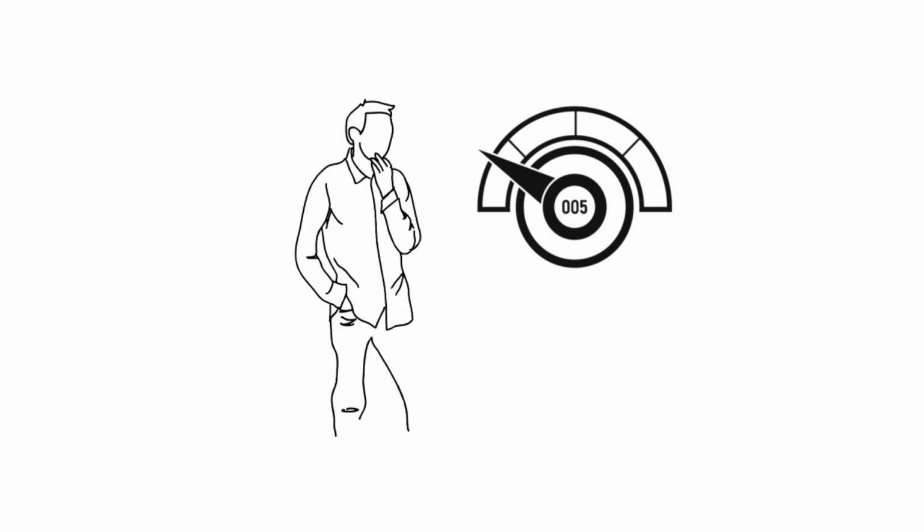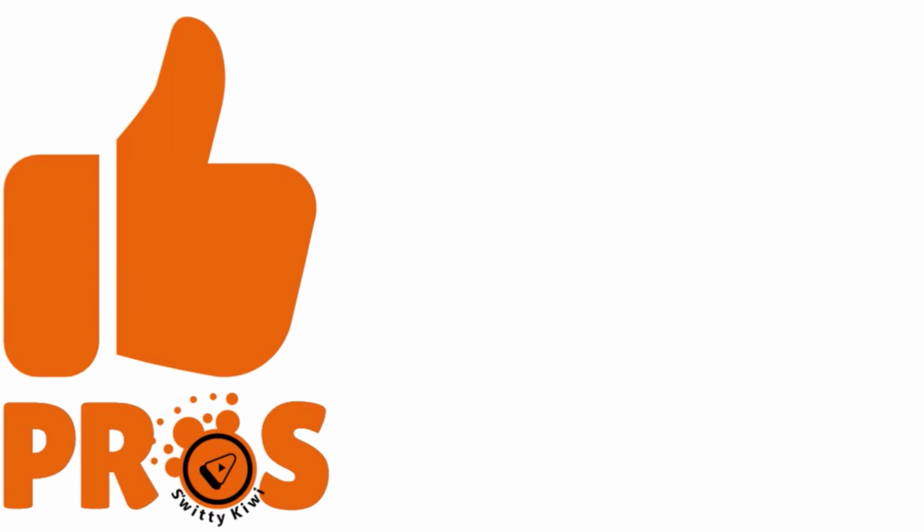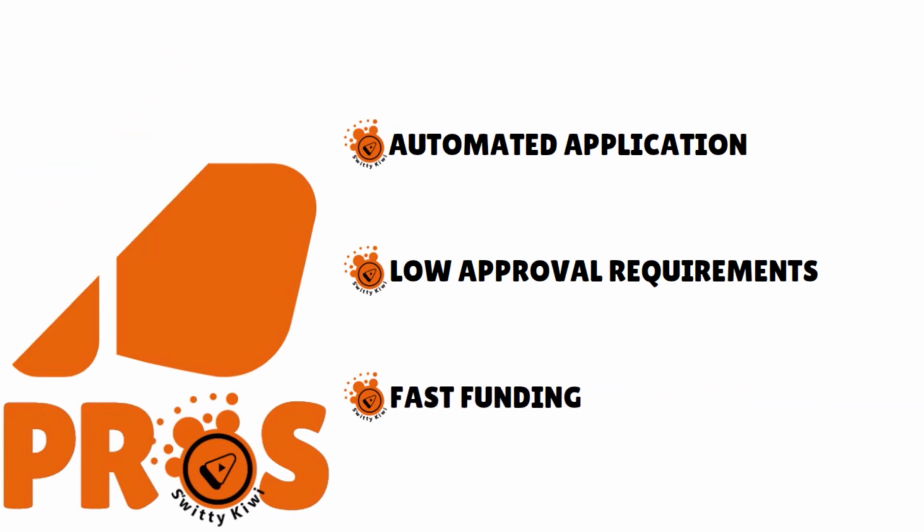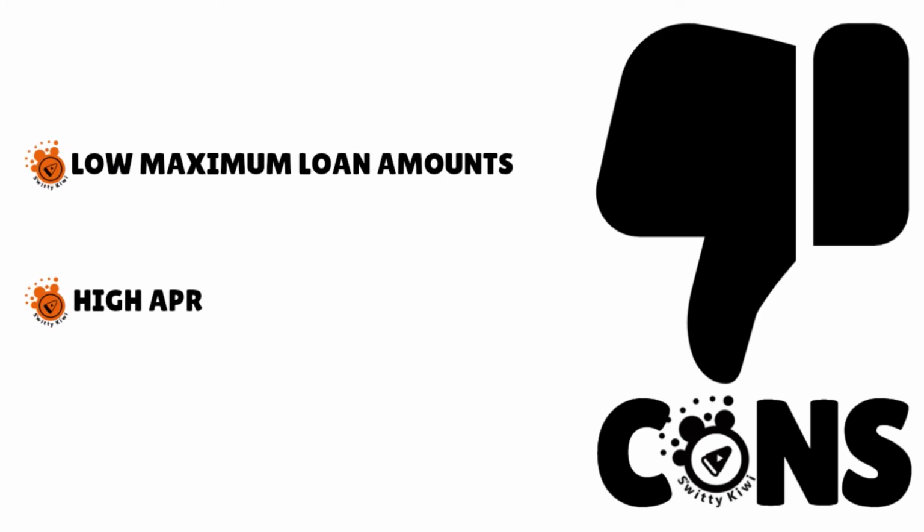You also have Fundbox. Fundbox is best for bad credit. So if you are looking for a business loan with no sales and you have bad credit, you might want to think about Fundbox. The pros and cons here: you have an automated application process, low approval requirements, and fast funding, and in terms of the weaknesses, you have low maximum loan amounts and a higher APR. One thing I want to say here is that Fundbox uses an automated application that looks at your accounting software or a business bank account, which means your credit score doesn't matter as much, and they accept credit scores as low as 500, actually. So even if you have no sales but you have some cash in the bank, they might actually view your application favorably.